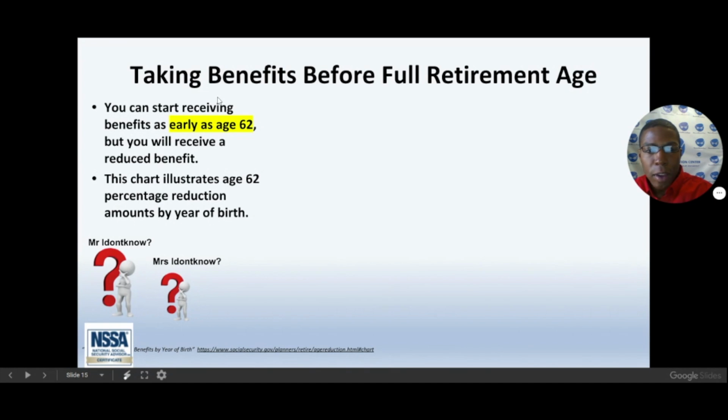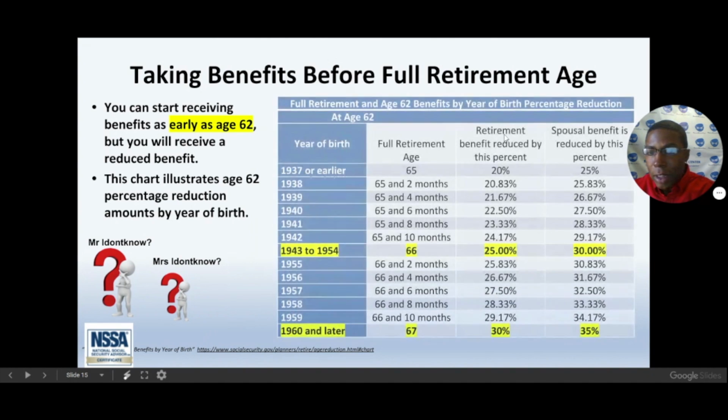Now, here's another issue that I think many people need to be aware of, which is taking benefits before their full retirement age. As many people know, you can actually take your benefits from Social Security as early as age 62, but you're going to have a reduced benefit if you do that. And it's going to be a permanent reduction of your benefits. So you really have to be careful here and understand that. So I'm going to take a look at this chart. This chart is going to illustrate exactly how detrimental it could be if you take your benefits early.